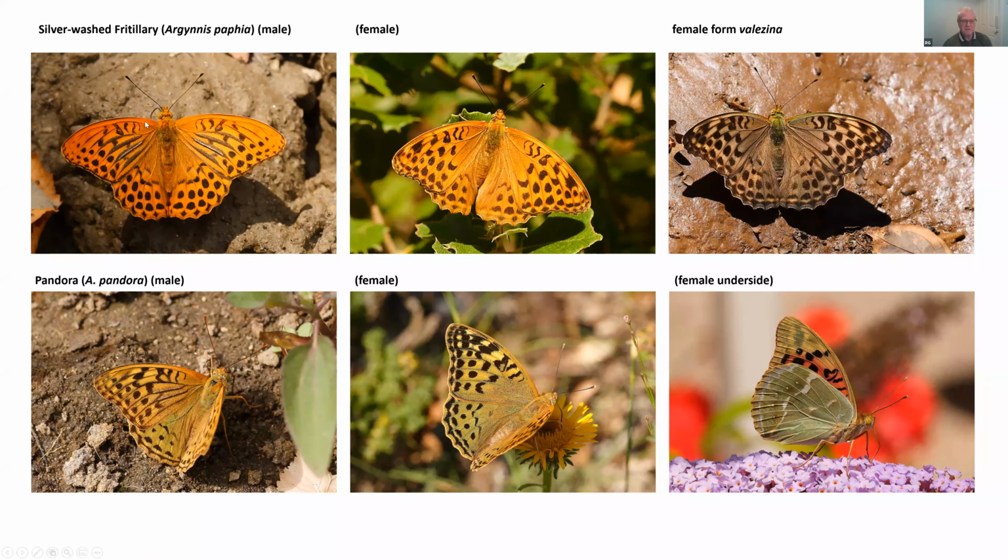But the males are very similar to Silver-washed Fritillary, but the thickened sex brands are not present on Pandora. I've called it Pandora there. It's actually, the English name is Cardinal. But it has this rather bronzish suffusion, and that's particularly strong on the female, especially in this basal region. I think it's a particularly beautiful fritillary. And you can see that it's related to the Silver-washed Fritillary from the underside. The male has a completely green underside, and this is a female, and it has the slight silver washing, very similar to the Silver-washed Fritillary.